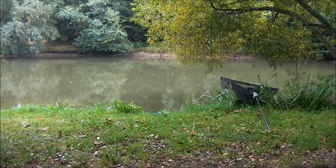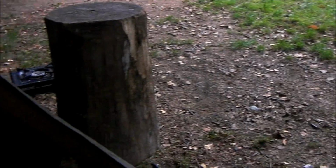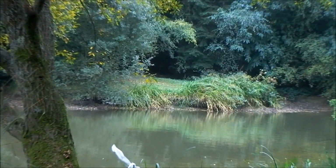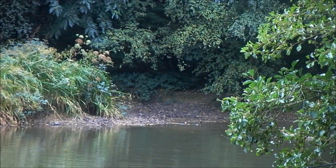I can move if I need to, obviously, but I'm not going to move, and I want to stick to my guns here. I've got my nice seating log, I've got plenty of food. The ducks are up there splashing about. That's a nice swim, that little point there. But it's nicer when the water's up, because all that in there is full of water.